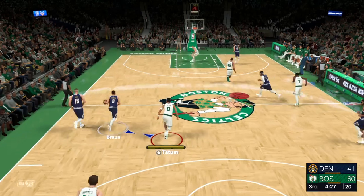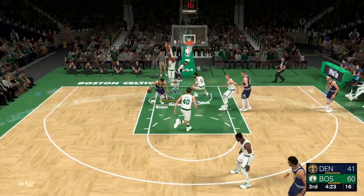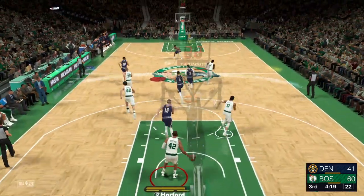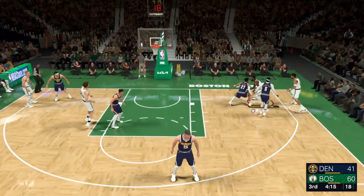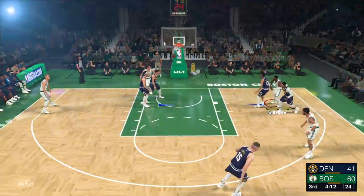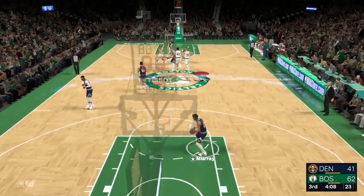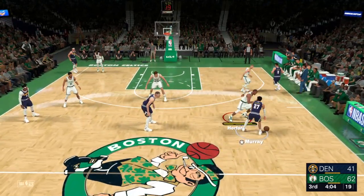The Nuggets trail by 19. Here's Brown. Rebounded by the Celtics. Brown inside. Murray on him. And it's Brown that time on the assist by Horford. Horford's got 5 assists in the game. And Murray's got the ball here for the Denver Nuggets.